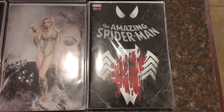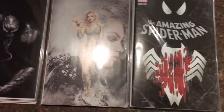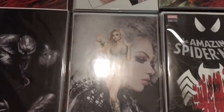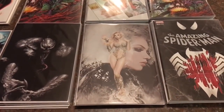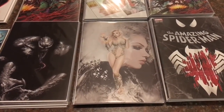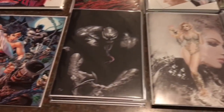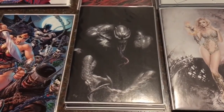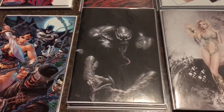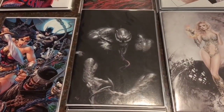On these Witchblades, sorry about the glare there, guys. Okay, that's better. On the Witchblades, unfortunately, none of them are going to make 9.8s. 9.6 is going to be the best we're going to get there. On the Venom Omega Ink, these 2 of them are going to make 9.8s. 2 of them, I think, are a 9.6 compressed to a 9.8.